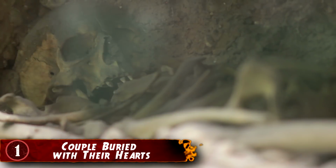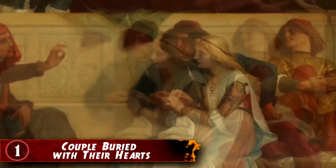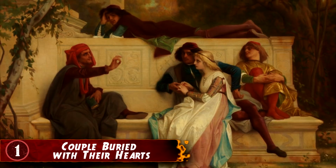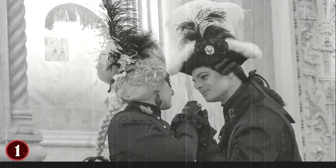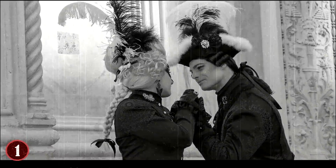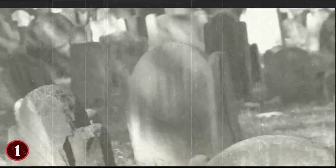Renaissance couple buried with their hearts. Now, it does sound like some kind of weirdly romantic Romeo and Juliet story, but it's something that only a Renaissance couple could have conceived as a remotely suitable way to reciprocate one's love. But what exactly am I talking about? Well, one wife wanted the heart of her husband buried with her, so she had it removed, even though both their coffins would be buried 125 miles apart.